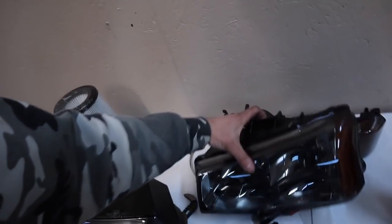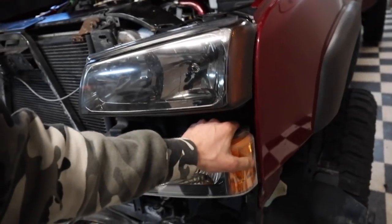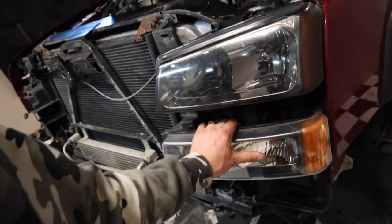Let's see, is this one intact? This one is intact, in fact. So I'm curious. All right, let me pop this one out. Let's just see if the fit and finish of this is good. If not, they're going back indefinitely. If they are good, then well, I'll just order another set. So let me check on that real quick.